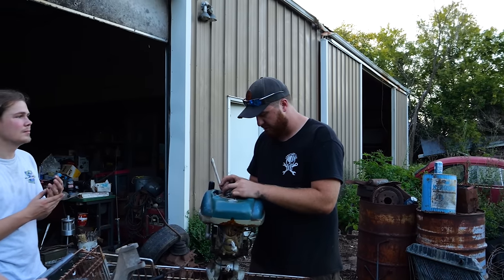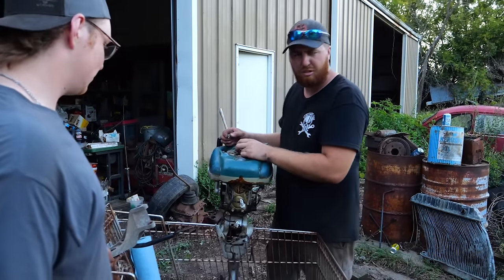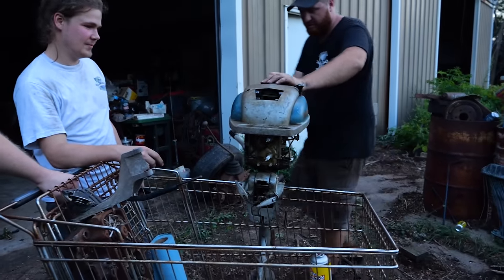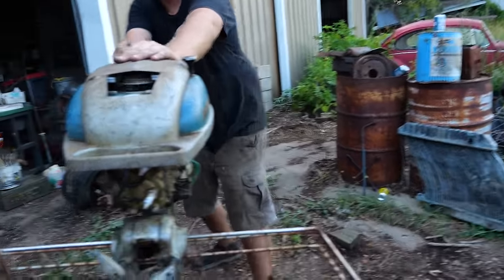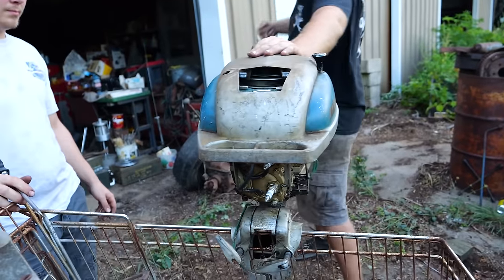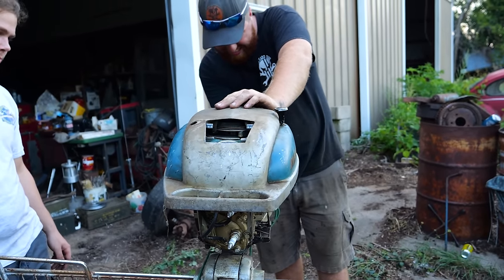All right, we've got one cylinder going. Let's see if we can get the other one to come back to life on its own. All right, let's see what the hell happens. What the hell is this thing? It's an engine. You can't go boating without it.